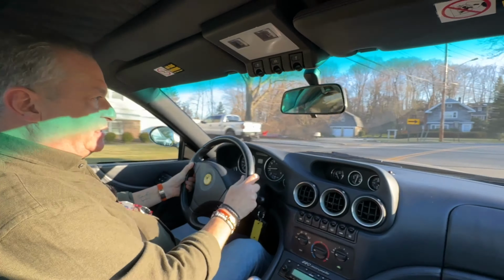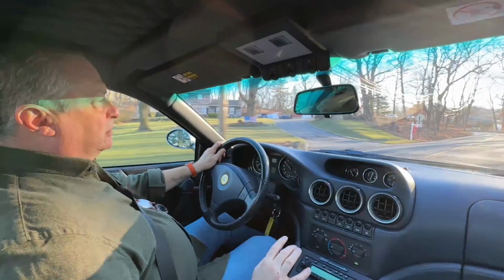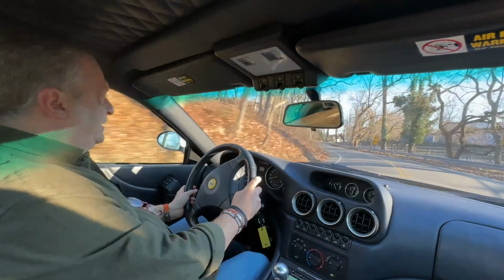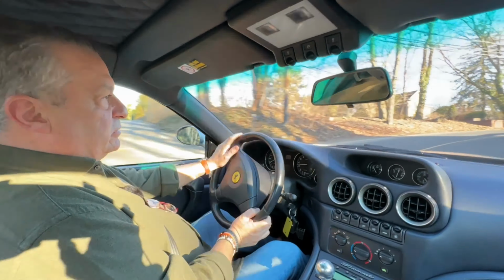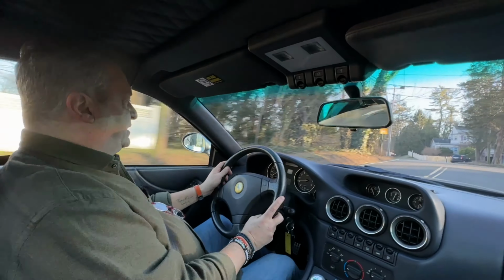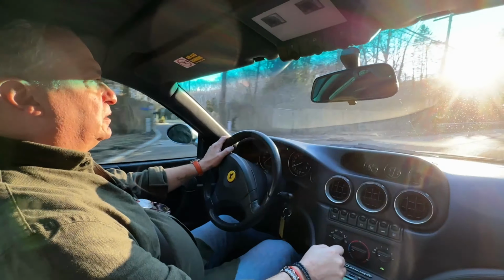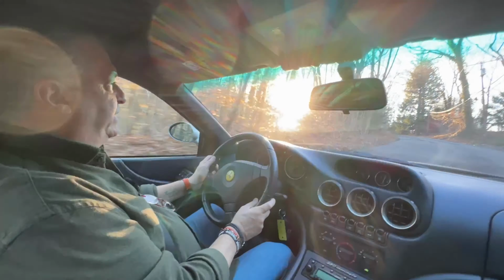A lot of people say this is a GT car. I think it's an awesome GT car, but it's not. It's still that little bit rough GT sports car rather than total Grand Tourer, which is more reminiscent of a 456 or 612 Scaglietti. And it does handle extremely well. Just gonna warm it up a little bit more. Probably one of the best Ferraris ever made, in my opinion.